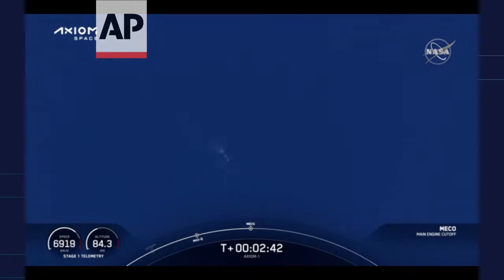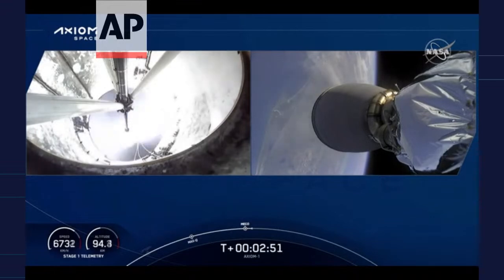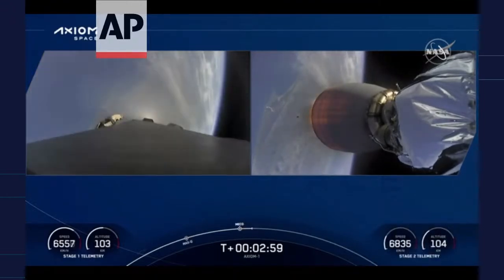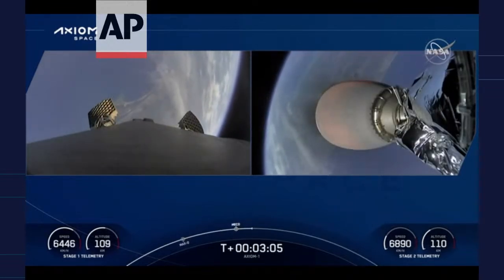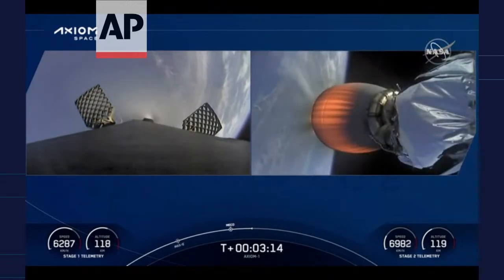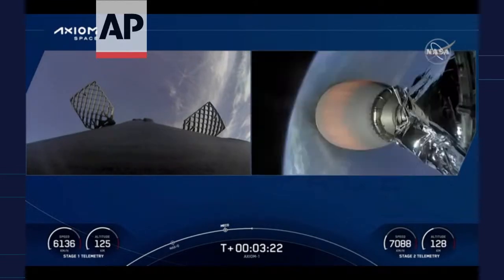Successful stage separation, ignition of the second stage engine. On the left, the titanium grid fins beginning to slowly deploy. Great views from the first stage camera. The first stage now begins a slow flip maneuver. You can see the white nitrogen gas plumes as we reorient for an entry back through the Earth's atmosphere a little bit later in the plus count.